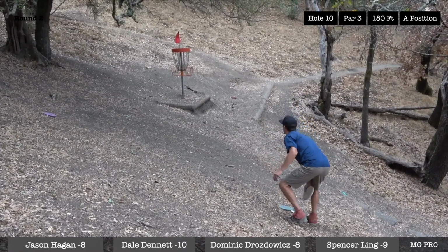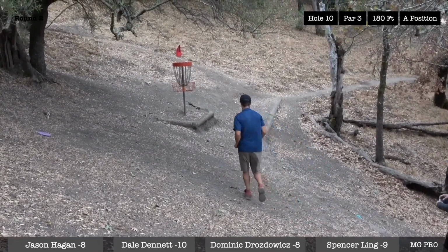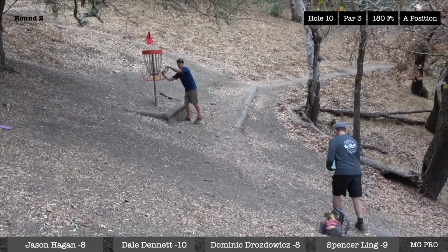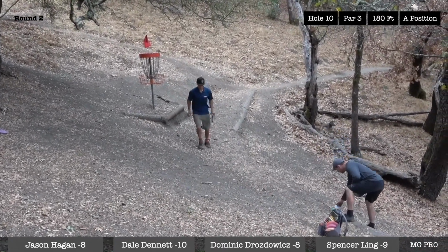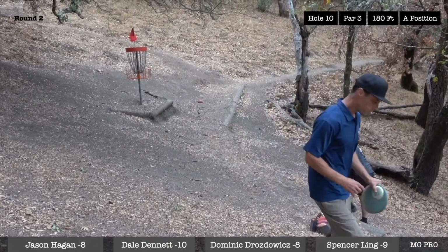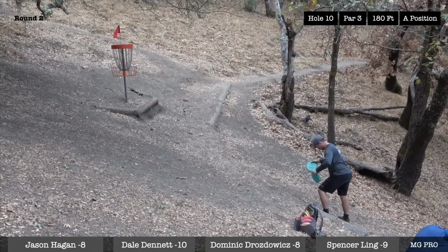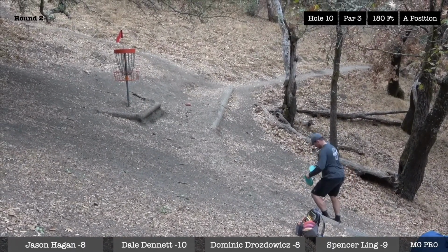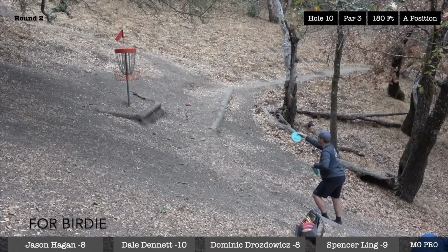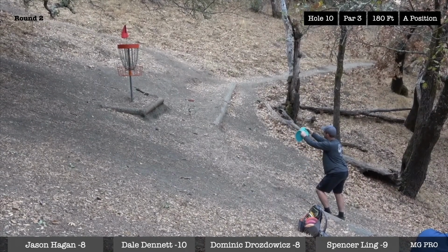Well, here's Dom with his feet together on a putt, and he nails it. I think at this point I realized, Dom's just not going to miss a putt, is he? He's not going away. Dom was a bit of a surprise to be up there with the lead card, to be honest. Dom usually, I believe, plays either AM or Pro Masters or AM 1. Very talented player, but it's really nice to see him today in these 2 rounds playing well on his home court.